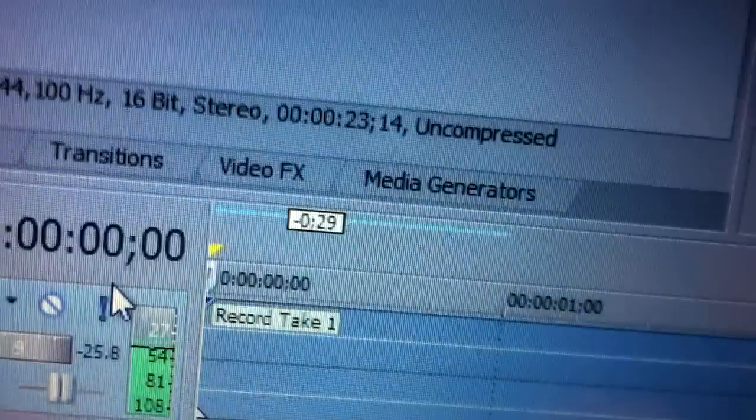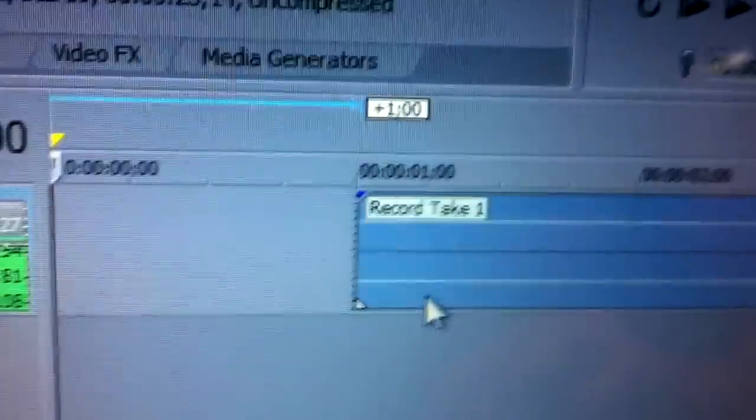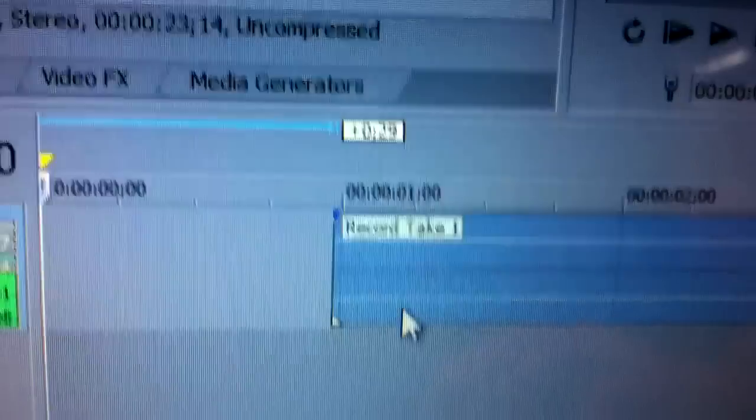But the problem is, if you want 30 with Sony Vegas, yeah, I'll go back to the beginning. If you want to do 30, you try and get 30, because I'll bet 30 would work a lot better for me. It jumps to one full second. So as you can see, I got to use 0.29.